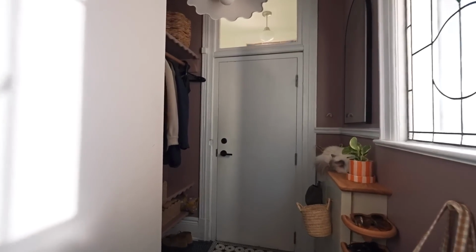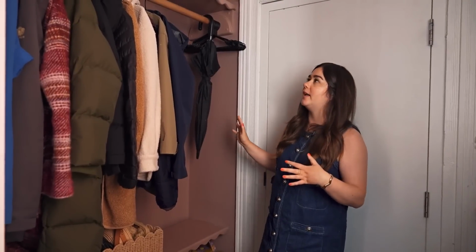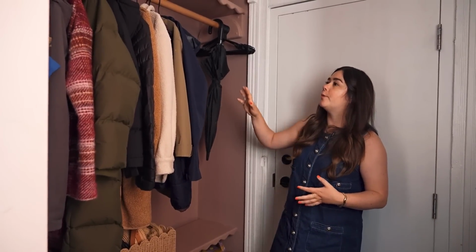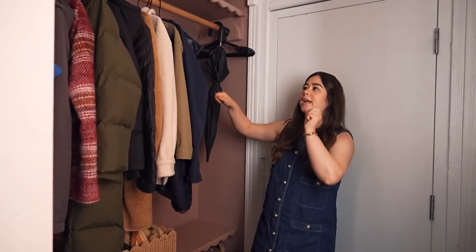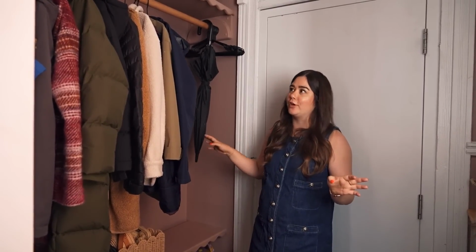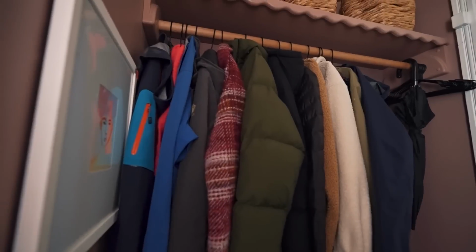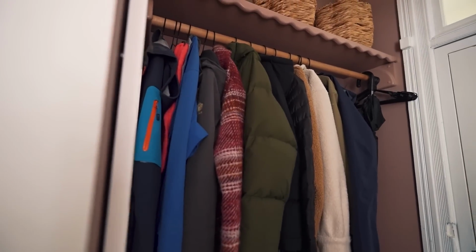So starting with this built-in entryway system that my handyman helped me create. Before, we had hooks on the wall, our coats were getting piled on top of each other. Couldn't find what I was looking for ever. So now it's like a closet. It's open. We couldn't have it closed. There wasn't enough space, but I think this works.